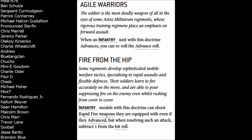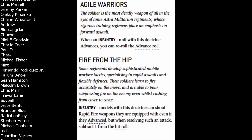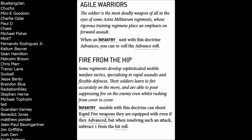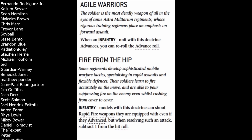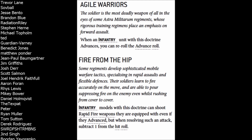Now, why this is such an effective combination is it allows you to really take advantage of the movement phase. And there are many people, including myself, who believe that games are won and lost in the movement phase. And often what you need to do in order to be successful in a game of 40k is to take ground, take the board and take control.